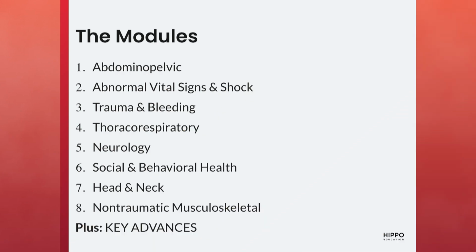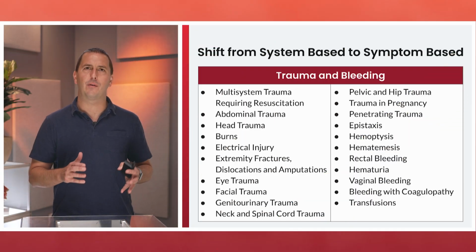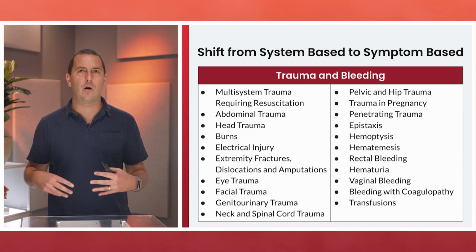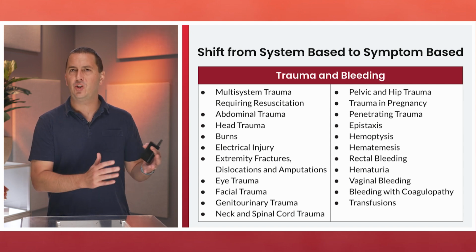The modules are right here: abdominopelvic, abnormal vital signs and shock, trauma and bleeding, thoracorespiratory, neurology, social and behavioral health, head and neck, non-traumatic musculoskeletal, plus the key advances. And one of the things they've done with this new format is shift from system-based to symptom-based. So under trauma and bleeding, you have all of these conditions, whereas previously some of these, like rectal bleeding, would have been a GI issue.